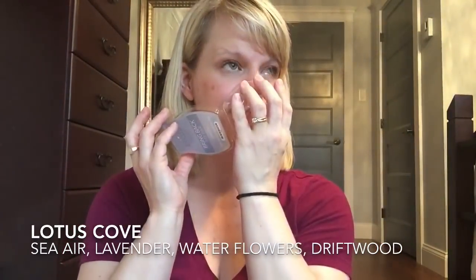Okay, Lotus Cove. It is sea air, earthy lavender, water flowers, and rustic driftwood. Yeah, this is a good bathroom scent. It's a fresh, clean scent. Salty sea air, that kind of scent. Cherry clove chutney, let's leave that one to the end.